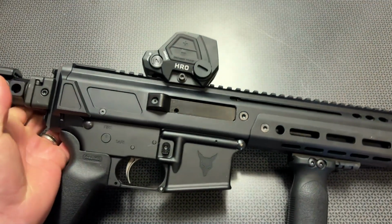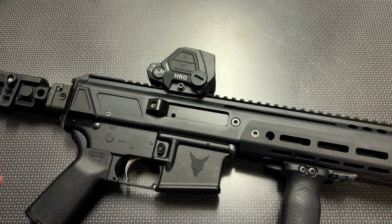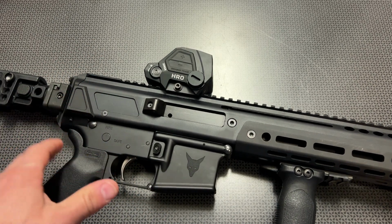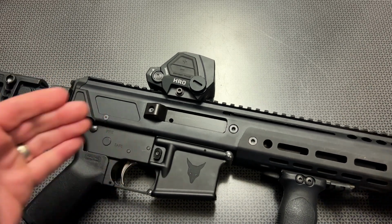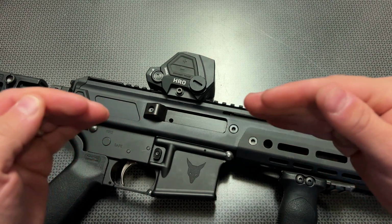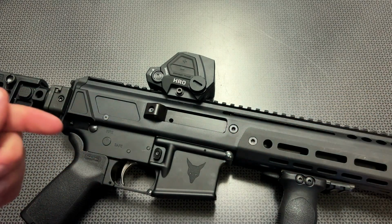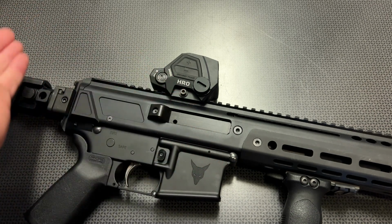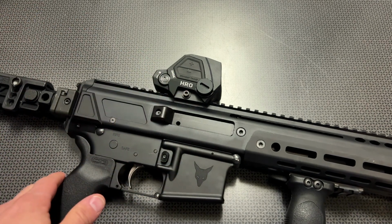The new mechanism locks up rock solid. Now, the old mechanism also locked up rock solid. I want to be clear, the old mechanisms were not coming loose. They simply were not clamping small enough to fit certain rail systems. So I've never had one lock up solid and then fall off. They just simply did not get tight enough.